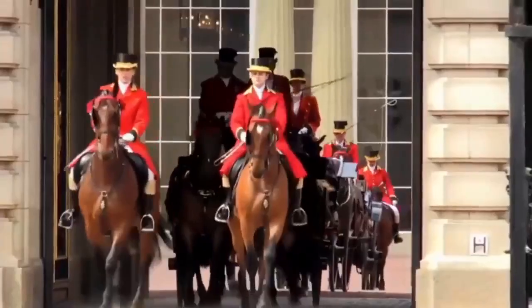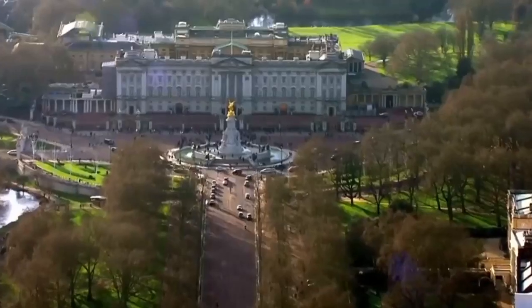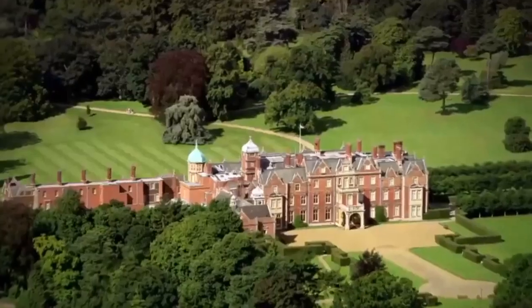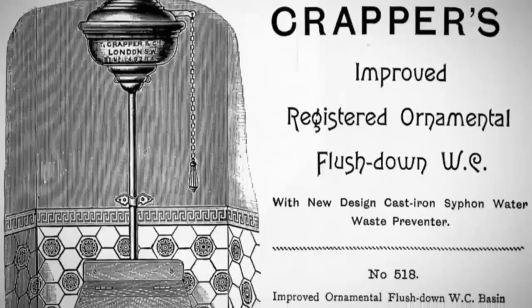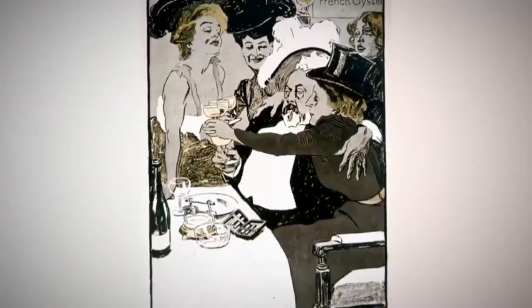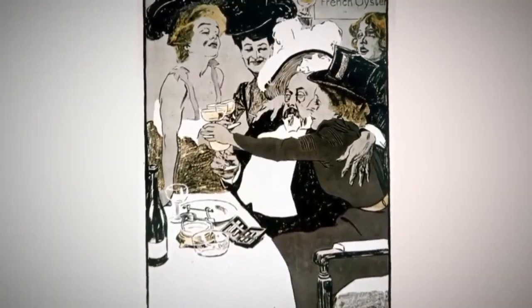Still to come on Secrets of the Royal Palaces, we reveal Windsor Castle's invisible Leonardo da Vinci drawings. It's an incredibly rare privilege to be able to see them in the flesh. They're not normally able to be on display. And we glimpse inside Sandringham's most private of rooms, where one Thomas Crapper spared the blushes of the prince's mistresses.